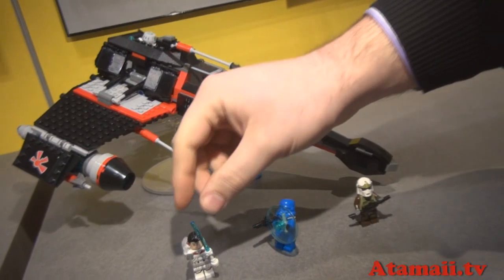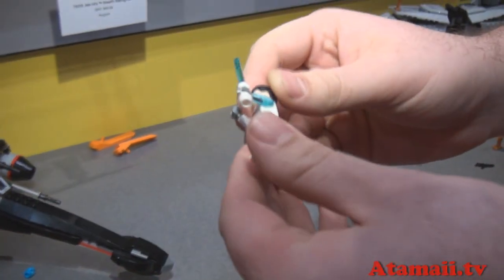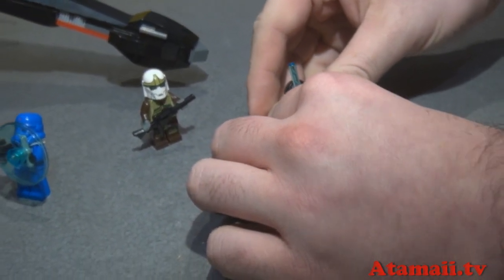And then this is Jek-14. He'll be the main character. And this is the first time ever that a minifigure has had a translucent arm. So very cool and collectible. Is that like a robotic arm? I can't say, but it's trans. The story.